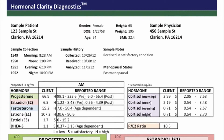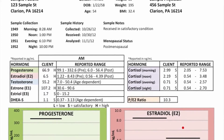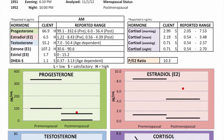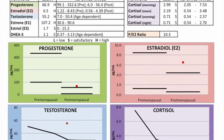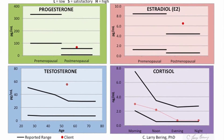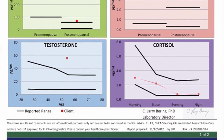The Hormonal Clarity Diagnostics patient report contains all of the information that the physician would need to interpret the report as well as the hormones that were specified. Some of this information, of course, we want to know the gender for the hormones that are being evaluated, the date of birth, the height, weight, and this information is necessary just so that we know how to evaluate your values relative to people that are of the same age range and gender.